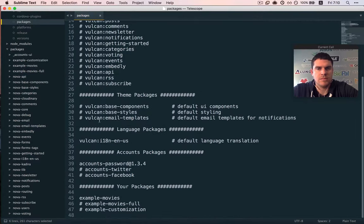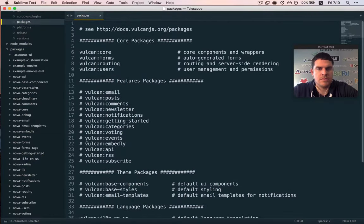And then we have the language package, the password package, and then the actual code for the example. But all these other packages are disabled, they're commented out. And these are all kind of the legacy features that we have from Telescope. So posts, comments, newsletter, and they generally all work together. But they're completely optional. So if your app fits that mold of having posts, comments, and so on, you can use them. If not, just use your own custom collections and go from there.